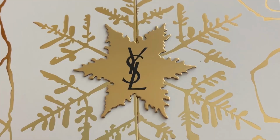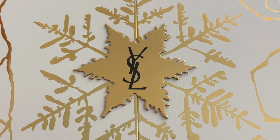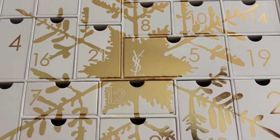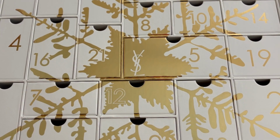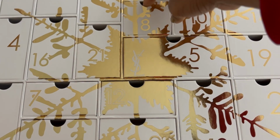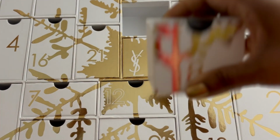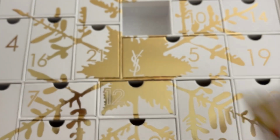All right, I think now we are done. Let's go into opening up our advent calendars. Okay, babes, let's start now with the YSL advent calendar. And we are on day number 8. Let's see what it is.